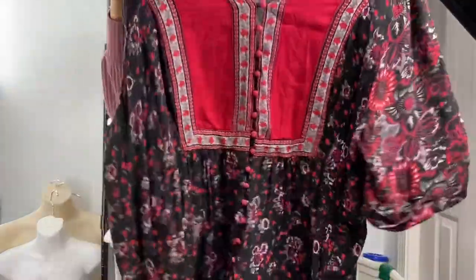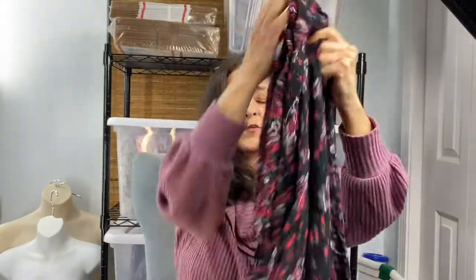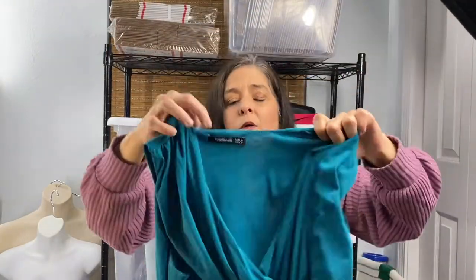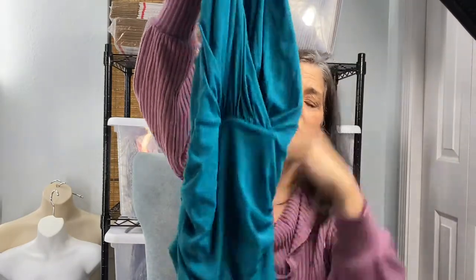All right, what is this? Woman Within. This is a size 1X. It's a cute boho style top. This one's really soft. Okay, got a lot of stuff here. This is another Patty Boutique size medium. This is another tank, but it's kind of gathered on the sides so that it drapes in the front.